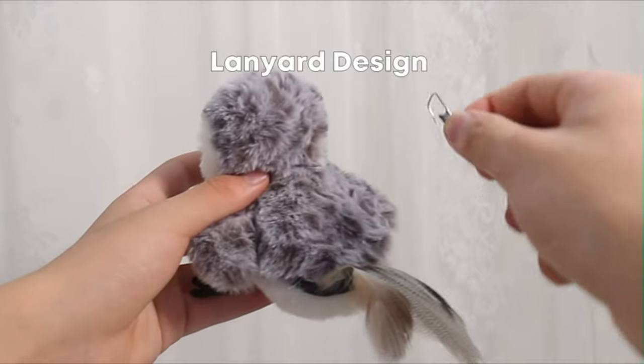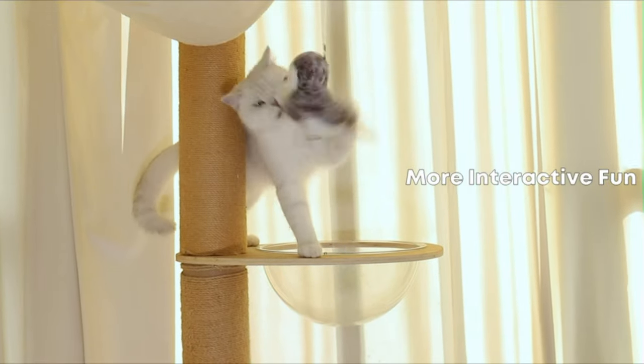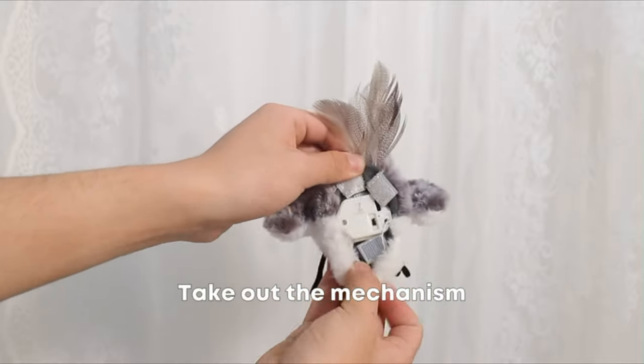Cozy and fun. This cat toy is made of soft durable plush for your kitten to wrestle, swat, bat and snuggle. A catnip pouch is included inside the bird belly. Most cats can get excited and happy at the smell of catnip.